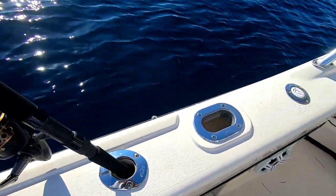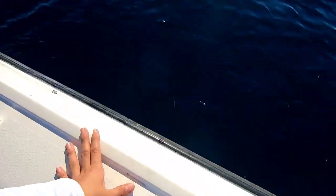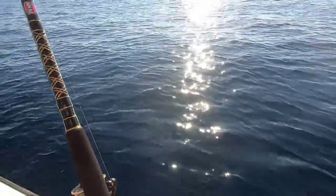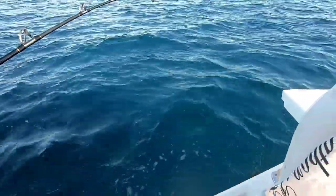We moved to another spot because the last spot didn't have any fish. So I just have this on the bottom. I've got a piece of ballyhoo on a circle hook, and it's down there. And we have the electric reel with the same thing. So let's see if we catch him. We've got something on the electric reel. On the bottom. Oh, yeah, I think it's stuck on the bottom.